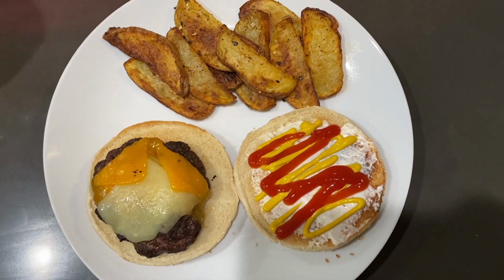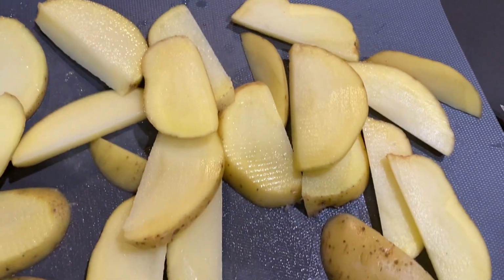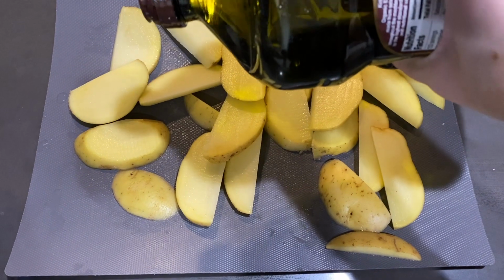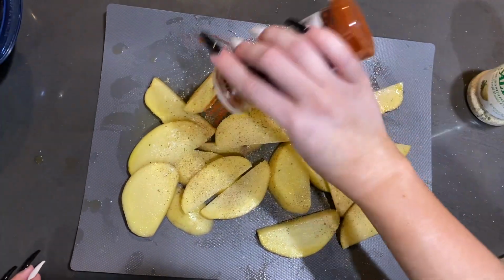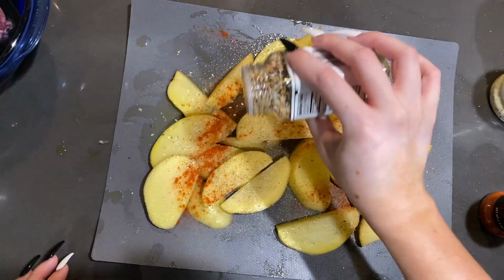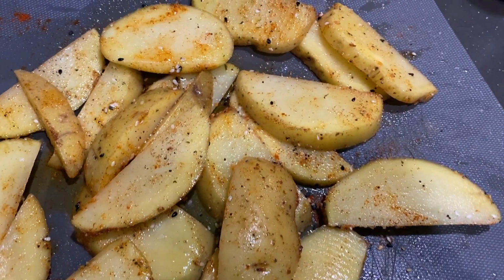So the next thing that I did was I made homemade burgers and homemade fries. I just took some whole potatoes, about 2, I'm pretty sure that I did 2, and then I just drizzled them with a little bit of olive oil, and then I put salt, pepper, garlic salt, paprika, and then the key ingredient for these potatoes to taste fire, it's another Trader Joe's seasoning. It's the everything but the bagel seasoning.